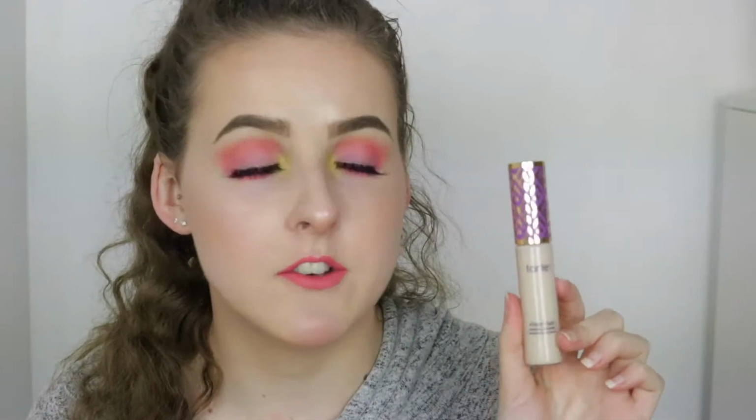Next is concealer. It will not be a surprise at all. It's the Tarte Shape Tape Concealer. This is in the shade Fair. This is my favourite shade because it's really nice and bright, and it's the lightest shade in the range, so that says something. It's got a pink undertone to it, which I love under my eyes because it gives a really nice brightness under there.